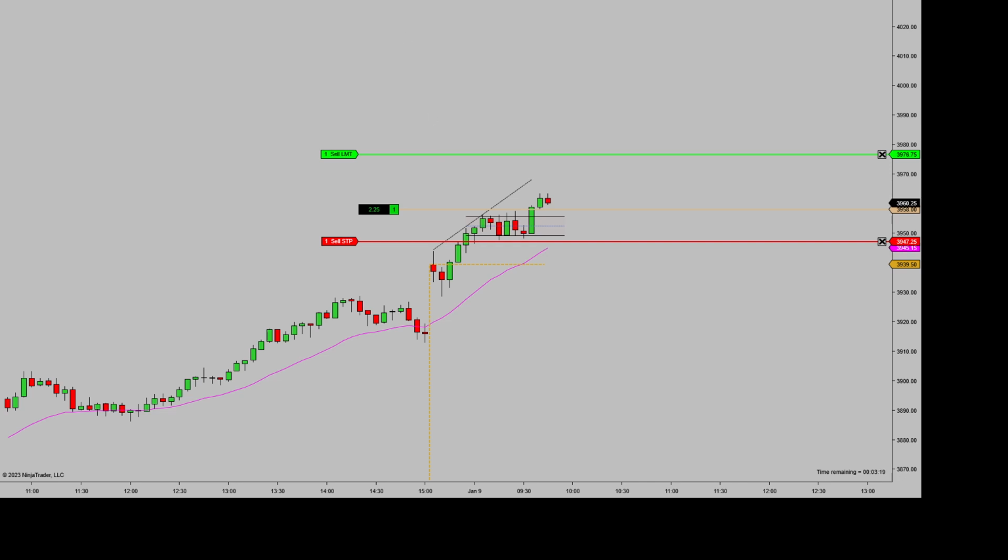The other thing is it did not break above that bar. Got a micro double top here. So if it closes an inside bear bar, I'll go ahead and close out and then re-enter if it goes back up.